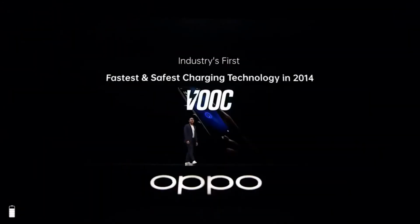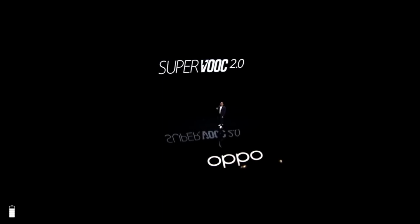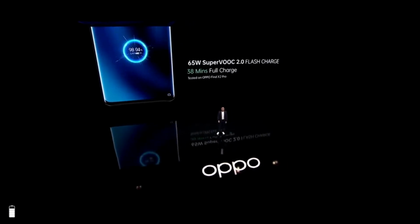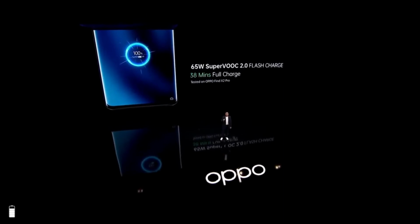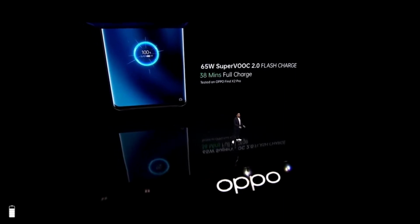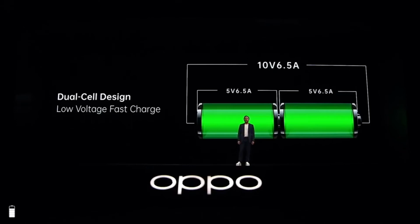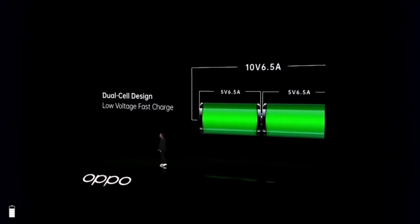Then, in 2016 at MWC, we announced SuperVOOC, pushing the boundaries of fast yet safe charging. With the Find X2 Pro, we have introduced the latest iteration of super flash charging innovation, SuperVOOC 2.0. With a peak power performance of 65 watts, SuperVOOC 2.0 can charge the Find X2 Pro's huge 4,260 milliamp battery in just 38 minutes. SuperVOOC 2.0 uses an innovative twin battery design to deliver maximum charging power of 65 watts. This means you can use your phone and charge it at the same time.